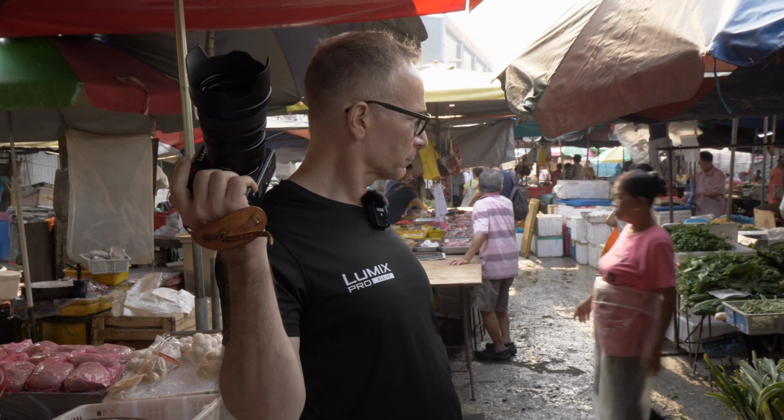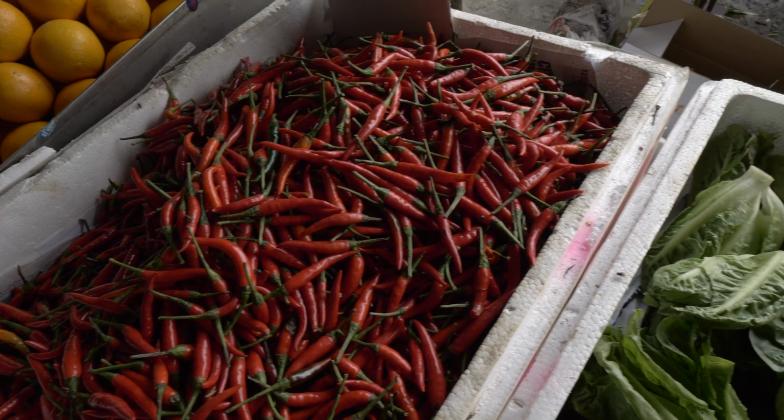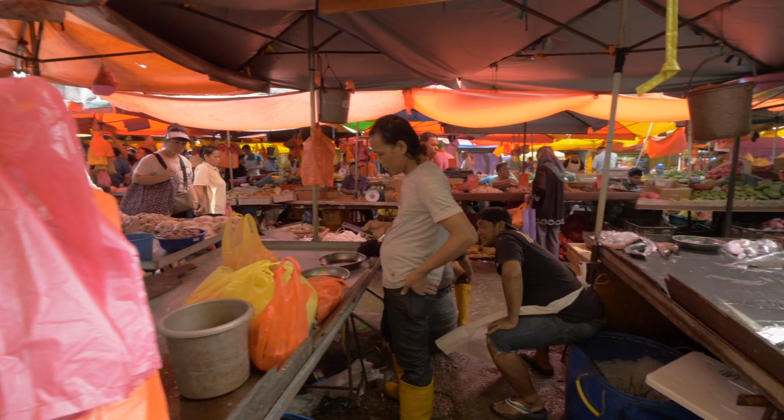Let me first tell you a bit about the location we're at. This is Pudu Wet Market in Kuala Lumpur. And I've been here many times before. My first time was a few years back when my good friend Robin Wong, who's actually over there behind the camera right now, brought me here, and this place is just a fantastic place for any kind of photography. There's so much going on all the time, and you don't see many tourists here. I've never actually seen any tourists here when I've been here.